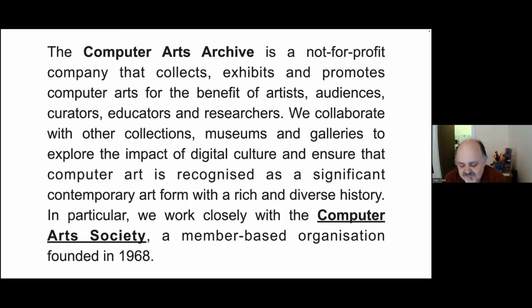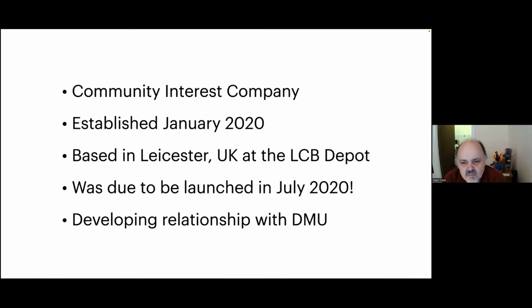So that's our mission. We were set up as a community interest company, which in the UK is a type of non-profit. We set it up as a company so that any work donated to the archive would be protected. It wouldn't be sold or transferred over to a commercial interest. We were established in January 2020. And as I mentioned, we're based in Leicester, UK, and in particular a building called the LCB Depot, although that is changing.